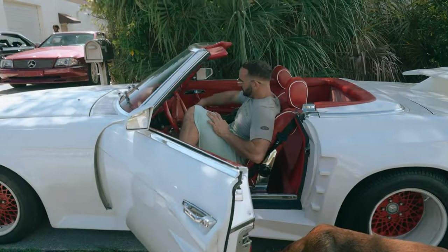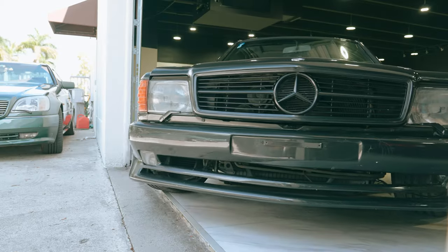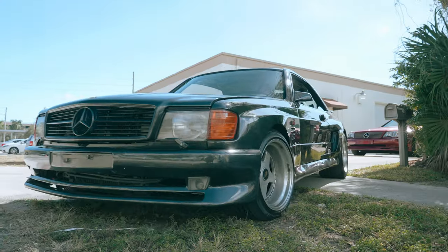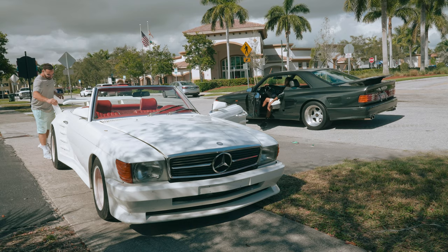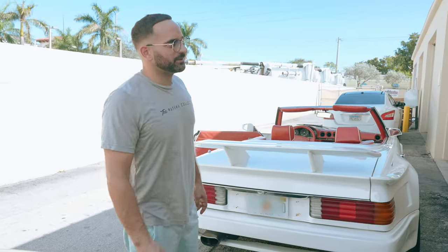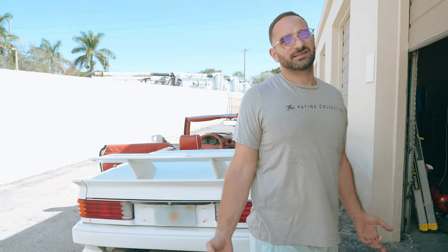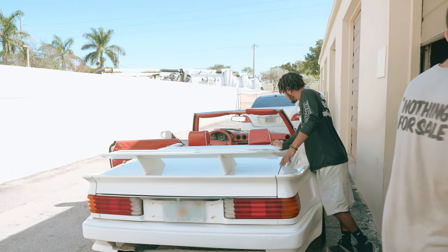Fogged out. Right when you think it's going good, it just dies on you. It's called technology. One thing that always happens with these R107s, they fog out. They sit around too long. Bad gas, bad mechanics. Combination.